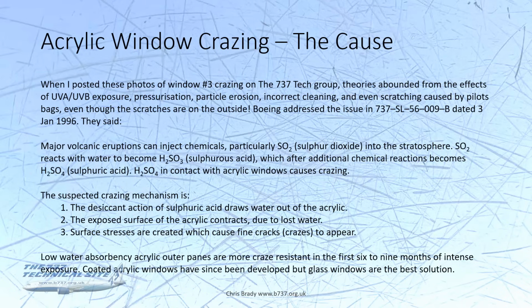That's what they're saying. Low water absorbency acrylic outer panes are more craze resistant in the first 6 to 9 months only of intense exposure. But they said after that, they're pretty much the same as the others. And coated acrylic windows have since been developed. But glass windows are the best solution. So there you go. The only way to get rid of crazing is to put a glass window in number three, which means a heated window, which means we get to stay warm on night flights. Yippee. So there we are. That's the definitive answer.